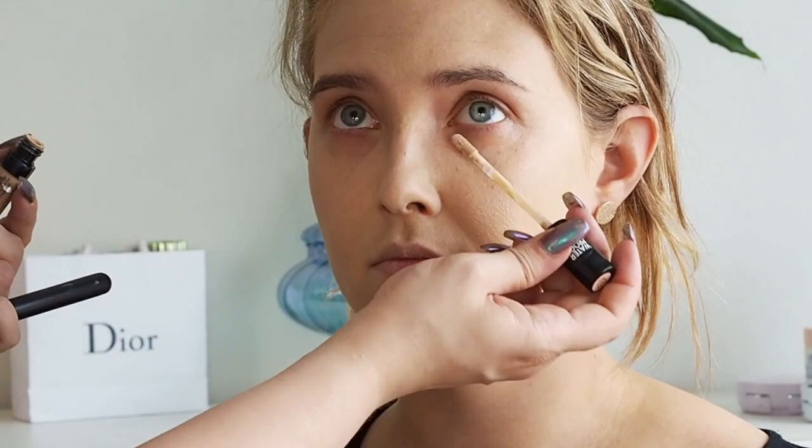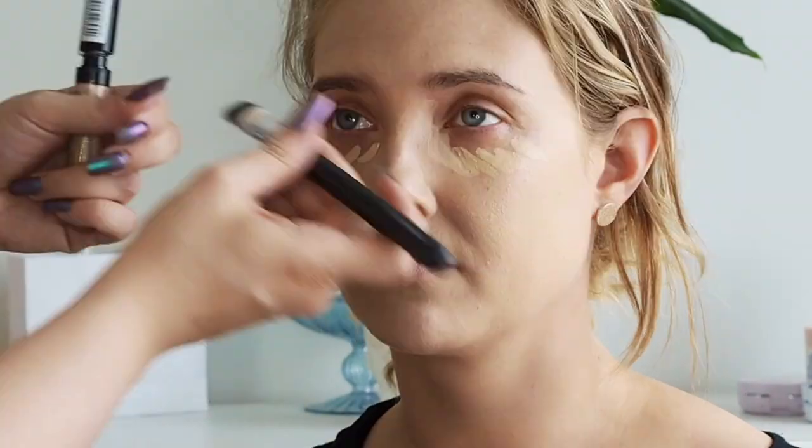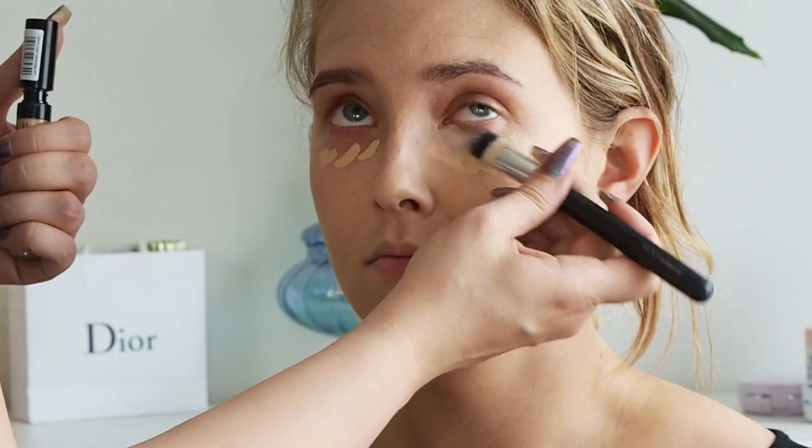Let's try to cover with this Camouflage from Catrice. I have used this before, so I know this is a kind of high coverage concealer. This is going to be too light for you probably, and I'm going to use more than you would normally do probably. Do you usually use cream or liquid foundations?